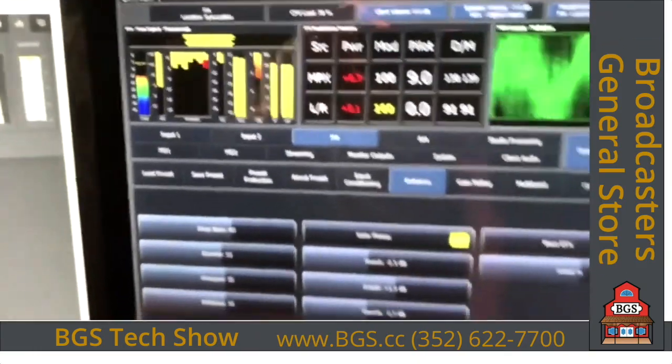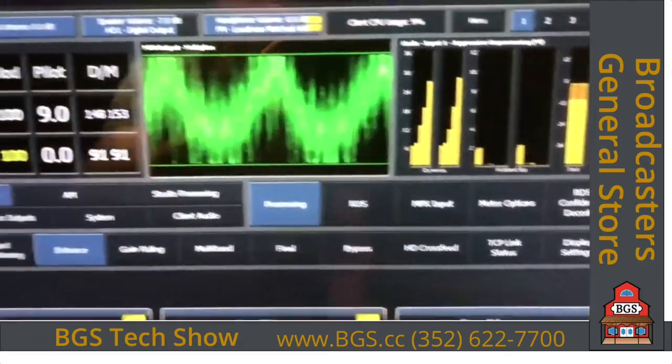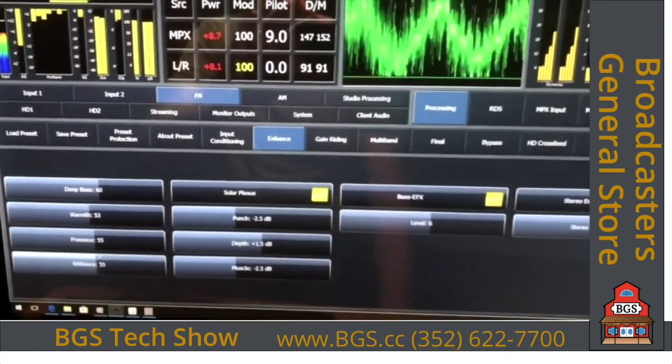And then you've got the NF remote interface, which is a much better way to navigate the unit and make presets for it using the back end. Declipper and undo are also included on every Omnia 9.